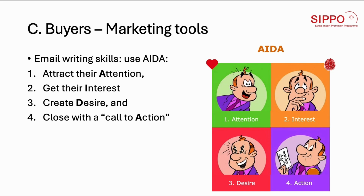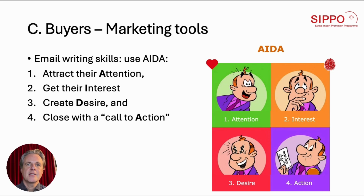Now, in the communication with buyers, the marketing tool of email writing is still important. By and large, all European buyers still work with email. You want to be coaching your companies in the methodology of AIDA, where they construct their mail or their messaging in a way that first attracts attention, then gets interest, then creates desire, and then always ends with a call to action. So please, what is it that you need? Can I come to your office? Can I send a sample? Shall we have a Zoom meeting? Those kinds of calls to action are important at the end of any email.